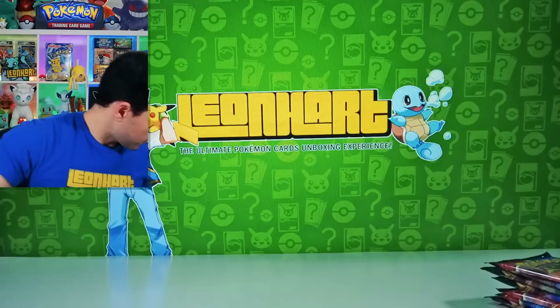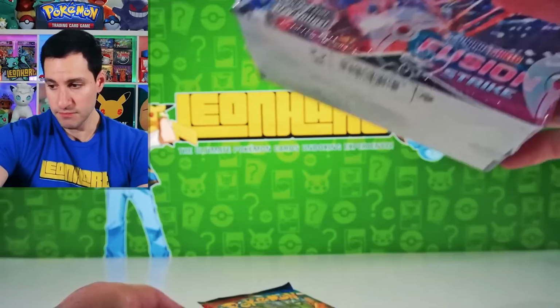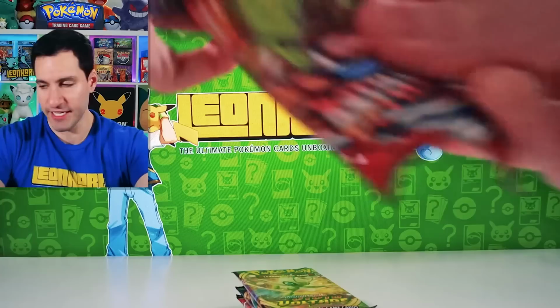So I'm going to get through these packs, and then I do have some Fusion Strike packs in a box that I'm going to get into. We will open up said box to see if we can get some more of those chase cards that we've been wanting. All right, I don't even know what set this is. This is Battle Styles, Fighting Energy.